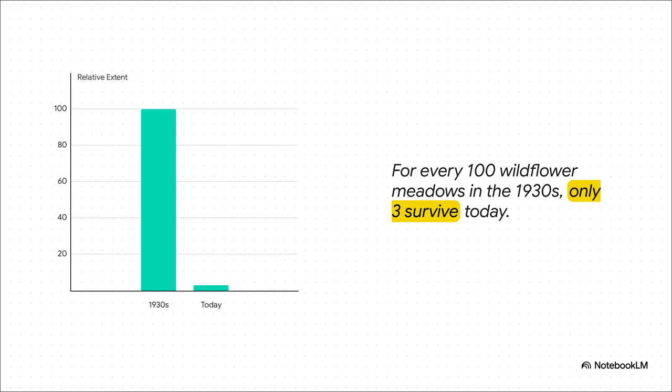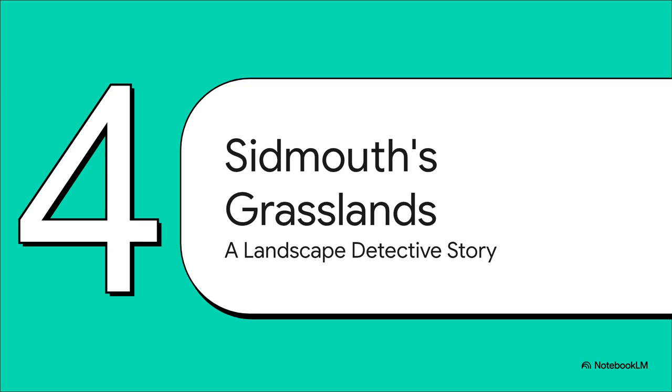And this chart here just makes that number brutally clear. Imagine 100 wildflower meadows back in the 1930s. Today, only 3 of them are left. It is one of the single biggest habitat losses the country has ever experienced. Now, to really get a feel for what this means on the ground, let's zoom in on one particular place. Our sources give us this fantastic case study from Sidmouth in Devon. And here, we can basically act like landscape detectives, reading the history that's written into the fields themselves.